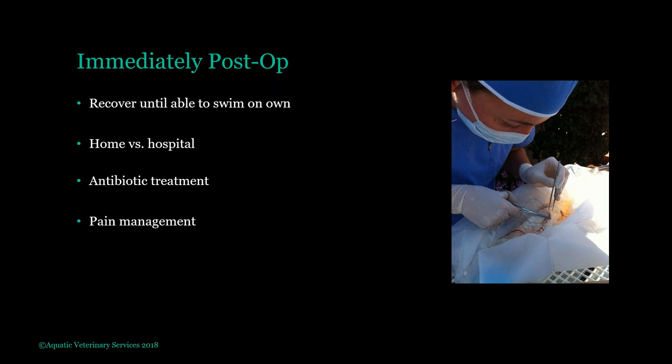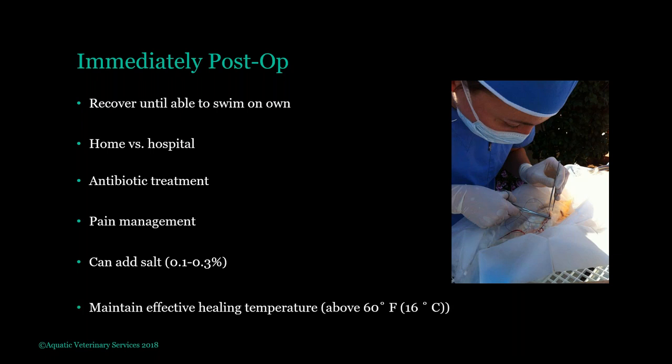Pain management is the same issue for these guys. You can add salt. This helps promote healing and osmoregulation across the gills. And of course, you want to make sure that you maintain an effective healing temperature. Fish are ectotherms, which means that they do not regulate their internal body temperature like cats, dogs, and humans do. Their body temperature is essentially the same as the water surrounding them, with a few fish exceptions. So if the water is not warm, your patient will not heal well. You have to make sure that the water is at least above 60 degrees Fahrenheit, 16 degrees Celsius, in order to really have them heal effectively.